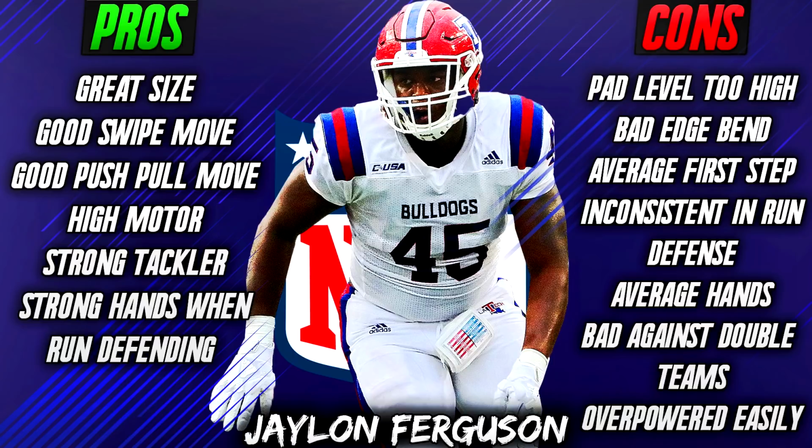You've seen him make a ton of nice plays where he uses one hand to drag down either the quarterback or the running back, whoever has the football. And he has strong hands when he's run defending. He's also pretty good at diving back into gaps and shutting down the run.